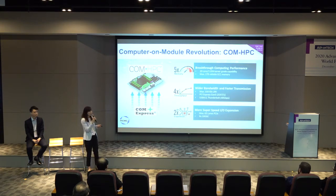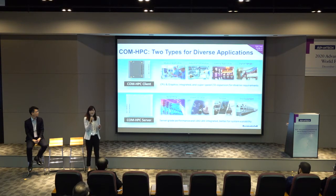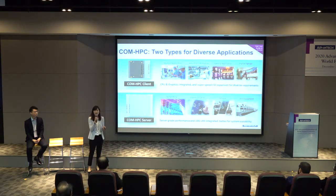Moreover, it increases the PCI Express up to 65 lanes for better system scalability. It's so fantastic, right? Let's look over the outline. The COM-HPC will have 2 pinout types and 5 board size combinations. The smallest one will be 95 by 120 millimeters. The largest one will be 160 by 200 millimeters.